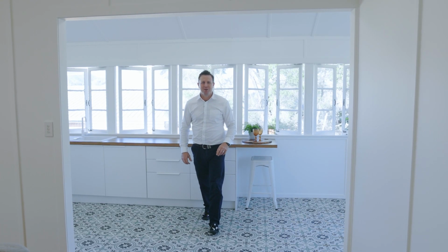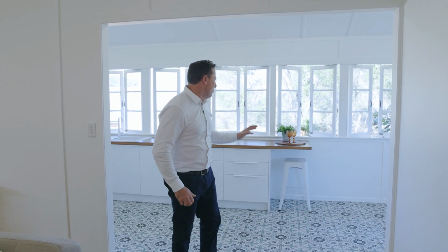You know what I love most about this home is how the space has been so cleverly used. Look at the social kitchen that connects to this lounge room, and right over here we've got a sun-filled dining room, the perfect spot to hang out with family and friends.